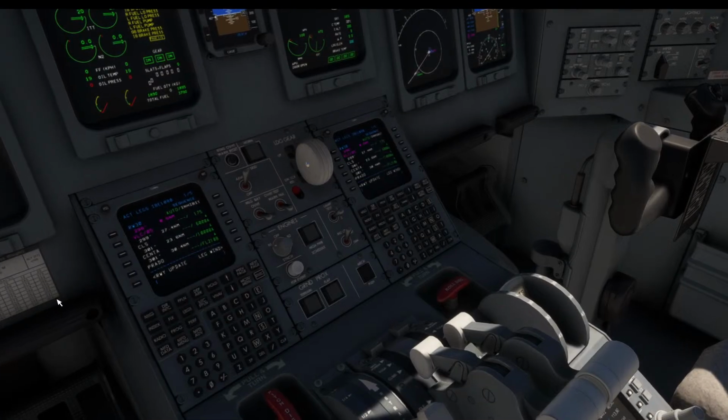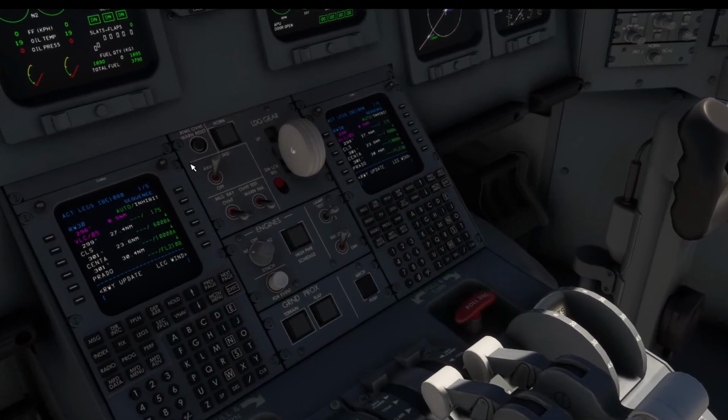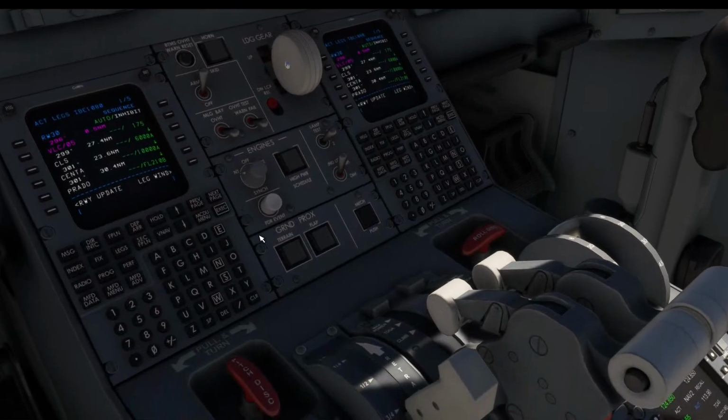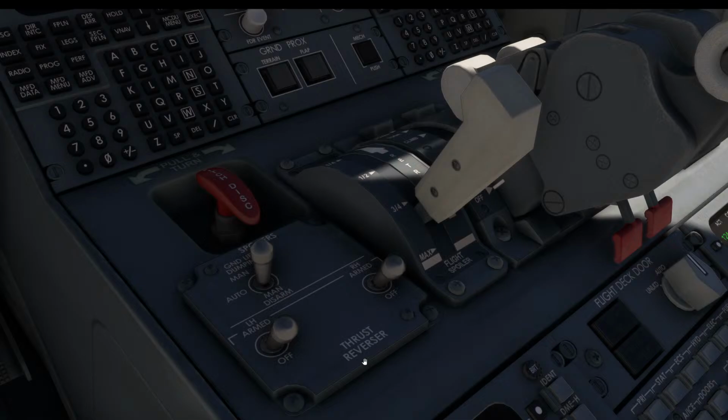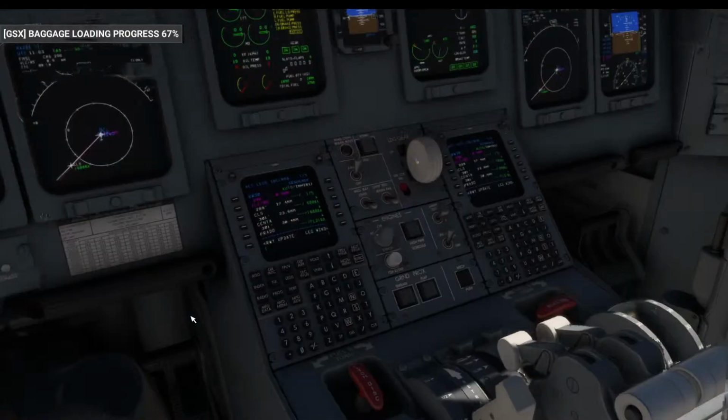Okay, so it goes down. We have the anti-skid is armed. We got those off. N1, that's good. The thrust reversers, we'll arm those after startup.